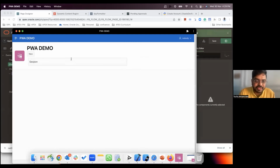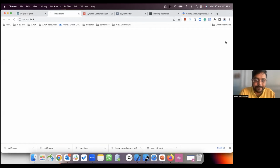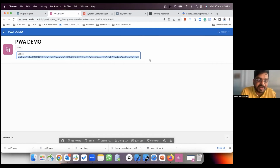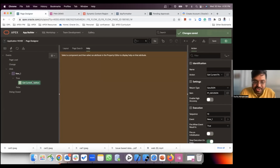Once I run this page, okay, once I click on this particular, this is opening in PWA. So once I click on this particular button, as you can see, the GeoJSON data is coming in. So to make this work, to get the GeoJSON work, you need not have a map region in this particular page. This is a dynamic action which is independent of any maps region. So you can declaratively get the current position in the form of GeoJSON into a particular item using this dynamic action.